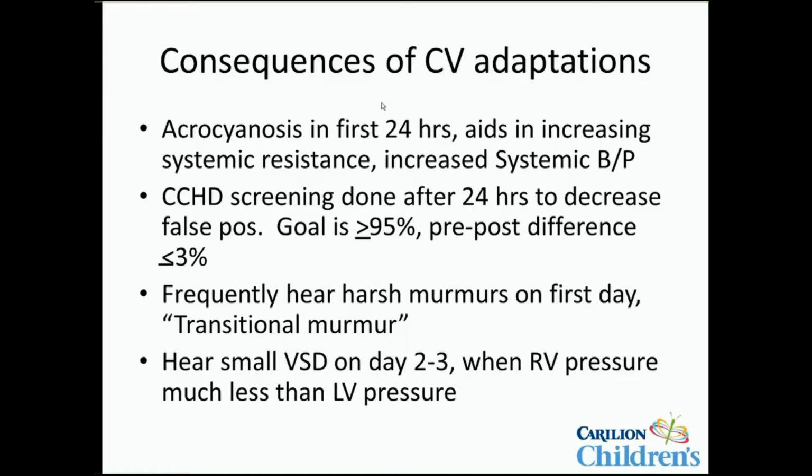Our goal for this congenital cyanotic heart disease screening is that at least one of these values is greater than or equal to 95%, and that the difference between the 2 measurements is equal to or less than 3%. That would be a pass.